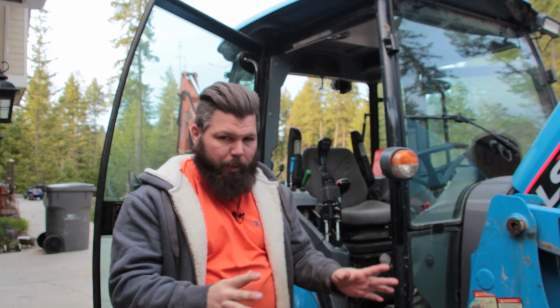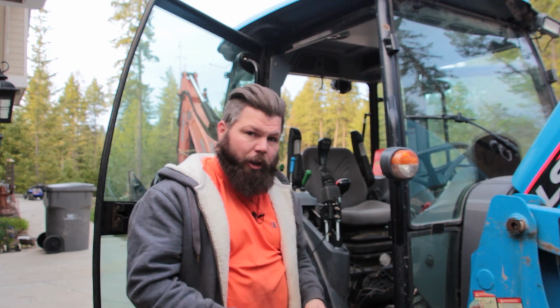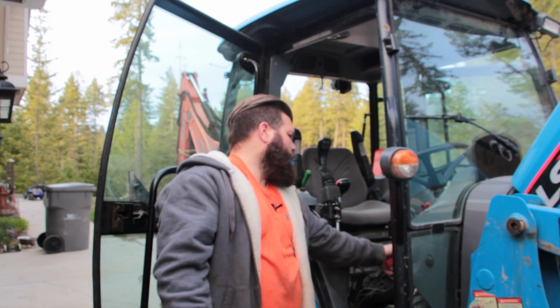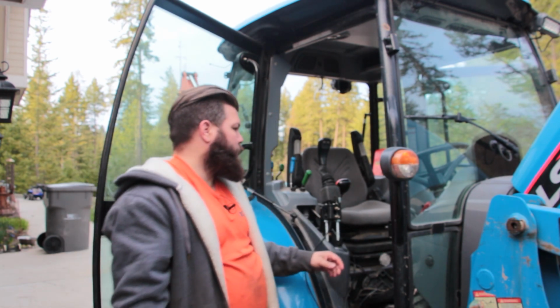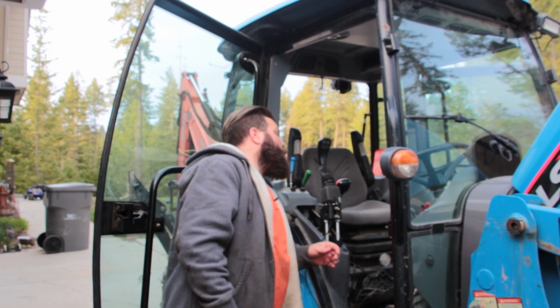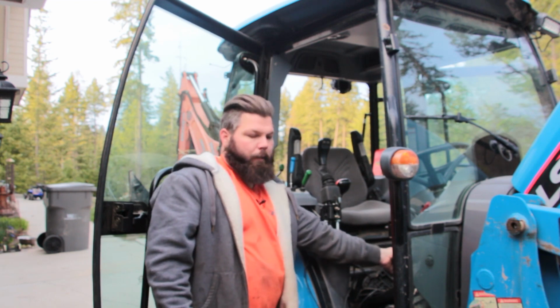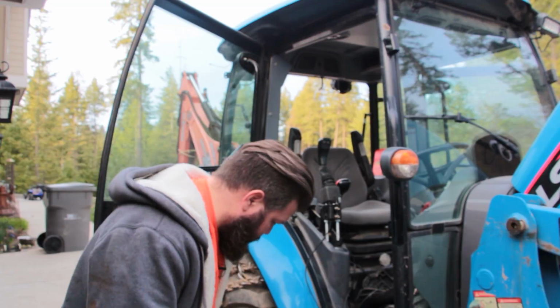I just plugged it in. I didn't hear anything pop. The fuse didn't pop, anything like that. So I think it's time to fire up the tractor and see if we got it right. So the clutch is already depressed. We're gonna hit the key, let it go through its glow plug cycle. Fire it up. Looking for leaks.